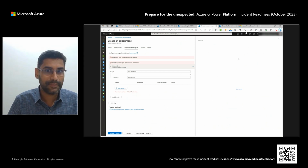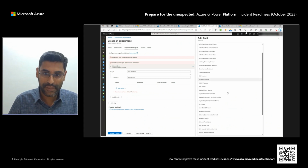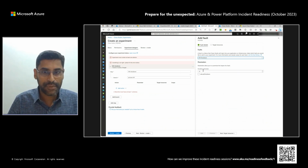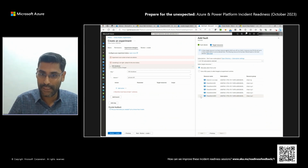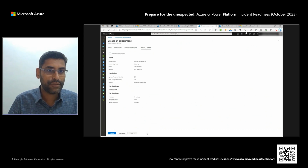So under the fault, if we scroll to the bottom, we see VM shutdown. Let's pick it. And here we can customize how much duration we need to run this fault. So let it run for 10 minutes and navigate to the target resources. And this is where we need to select our resources which we have already onboarded as part of targets. And this is the VM which we have initially onboarded. Let's add this and navigate to the review page.